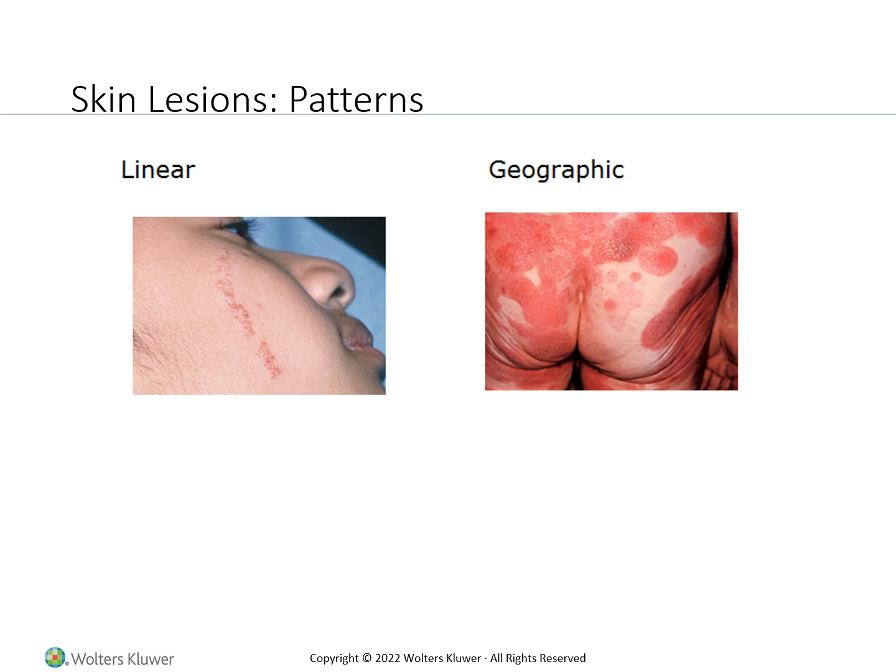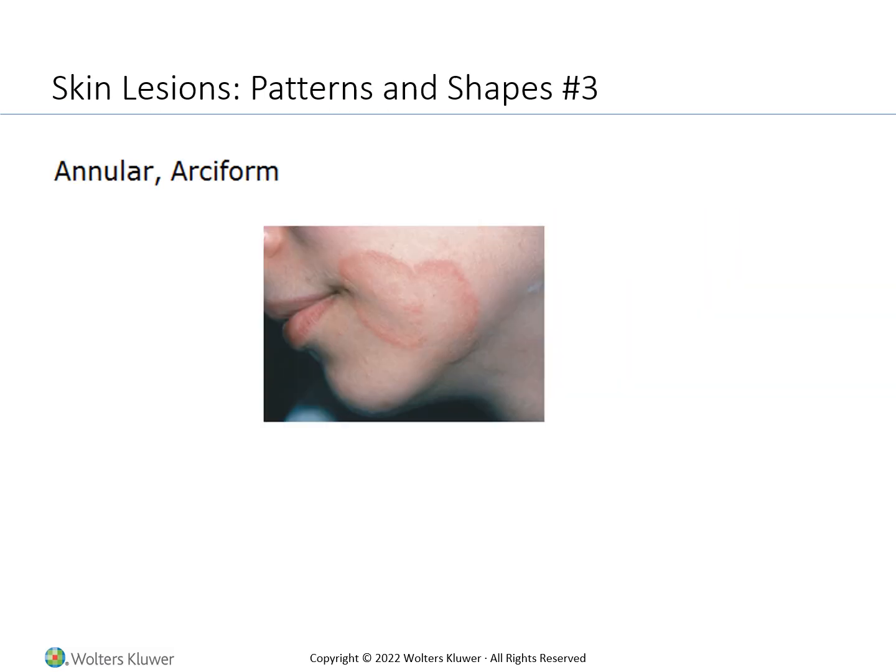The left picture is an example of a linear lesion, often found in herpes zoster, and usually aligns with a specific dermatome. The picture on the right is representative of a geographic lesion. Annular lesions are seen mostly in fungal infections such as ringworm.